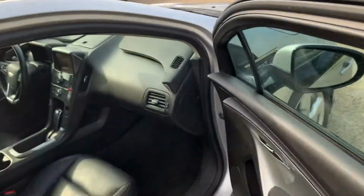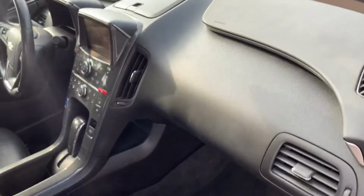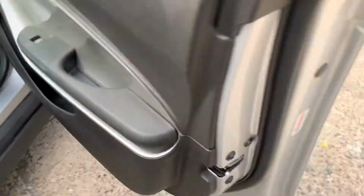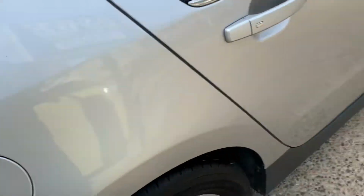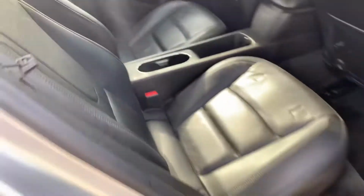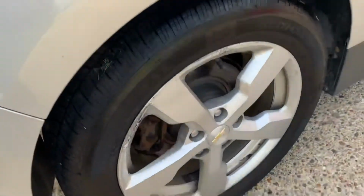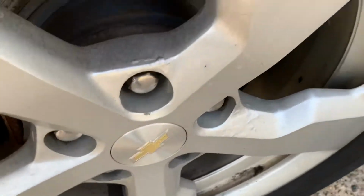Interior's in great shape on it. It's got leather seats. All the door panels and everything are in good shape. Now this is a 4-seater, if you weren't aware, because the battery runs right down the center of it. So you got 2 seats in the back that are identical to the front seats. They just, I don't think they recline. Tires are good on the back too. Wheels have a little bit of oxidation. I think they all have that.